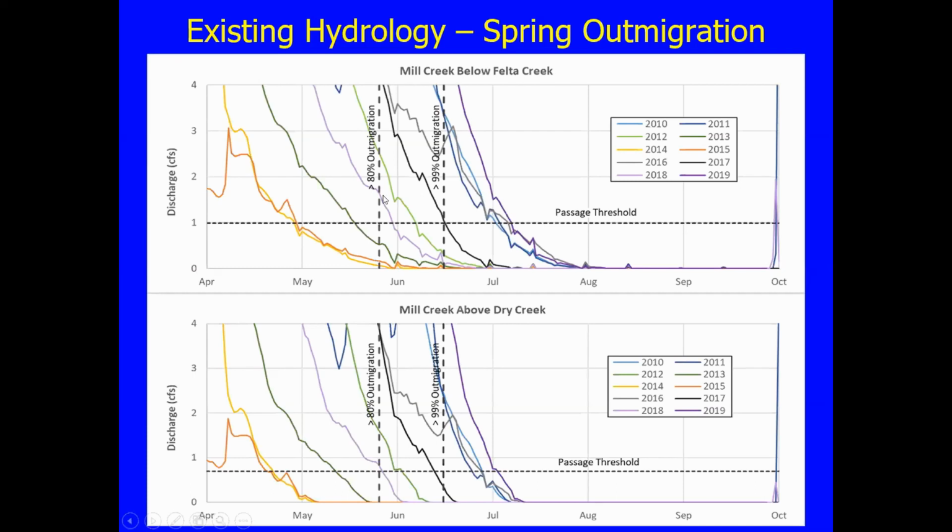timeframe. But when we look at the dry years like 2014, 2015 in particular, you can see we're falling below that passage threshold as much as 3-4 weeks prior to when we'd like to be able to maintain them to get all the smolts out of the watershed.